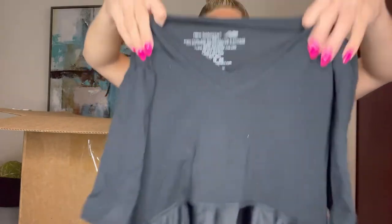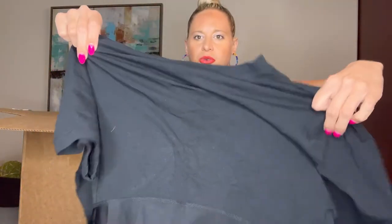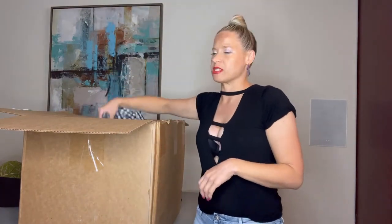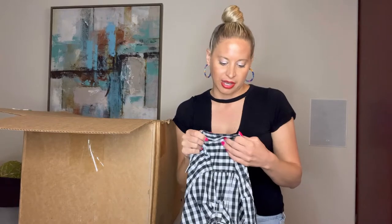This is New Balance, size medium, just a black workout tank, or not tank, t-shirt. Nothing too impressive there, but you definitely need basics like this. And people look for those basics all the time secondhand, because who wants to spend $40 on a t-shirt that you're just gonna work out in?